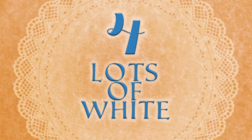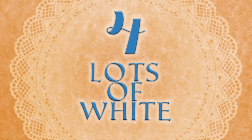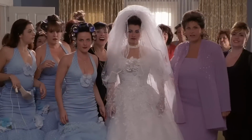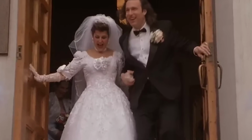Number 4, the bride should wear so much white that Casper, the friendly ghost, will be jealous. When Tula is revealed in her wedding dress, audiences were literally blinded by the light. Her family dresses her up in an old, traditional, gaudy wedding dress, and oof, is that dress white and just playing too much of it.